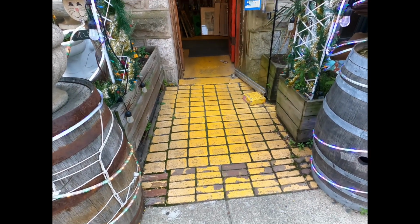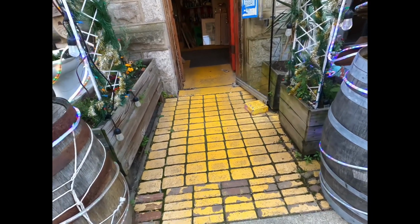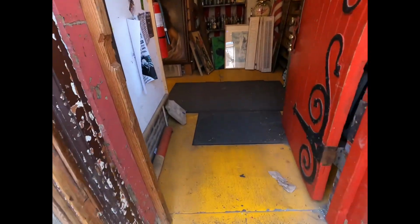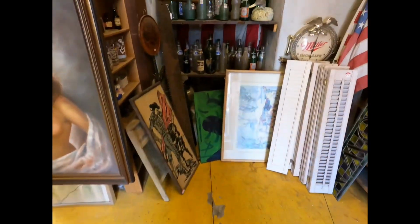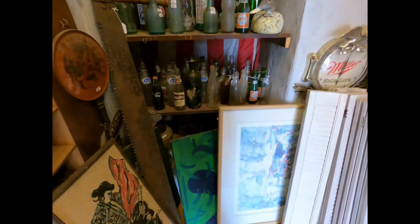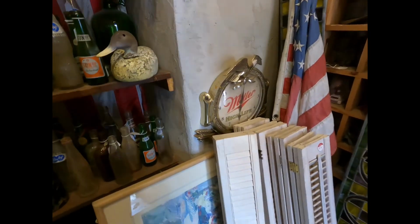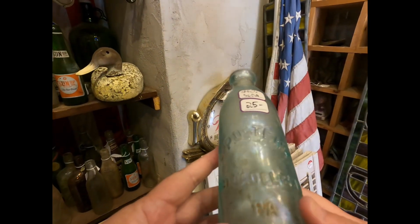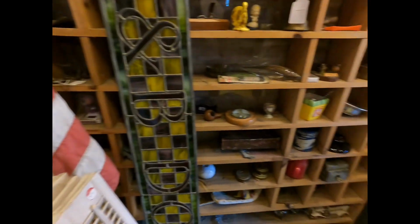Here we are outside Thunderbird Salvage, and we are going to follow the yellow brick road right inside to the wonderful land of Oz. Or not, but lots of treasures inside. Look at all this stuff. Oh, I love old bottles. The Miller thermometer. There's an old bottle right there, 1870 soda, I think it said. The old duck decoy. Man, I missed that when we were going through.